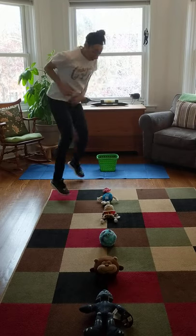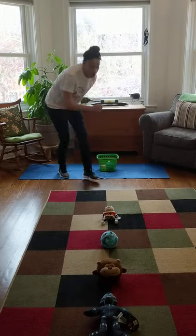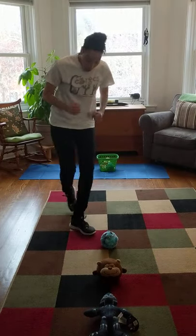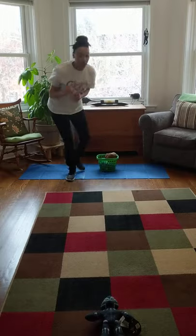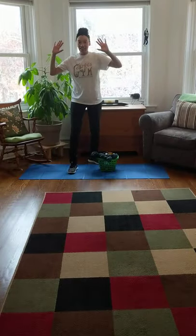On your marks, get set, go! All right, I have to get the first one, there it is. Now I have to get the second one, and I have to put it in there. Oh, and by the way, you can't throw the toys into the basket, you have to run all the way back to the basket and put them in the basket. It is not basketball. Last try, here we go, and done.